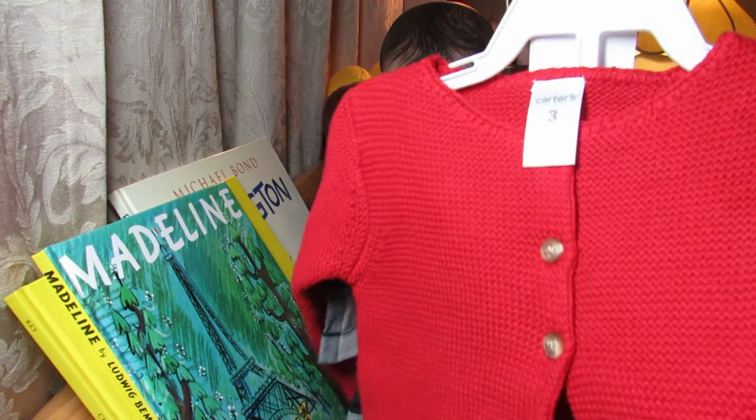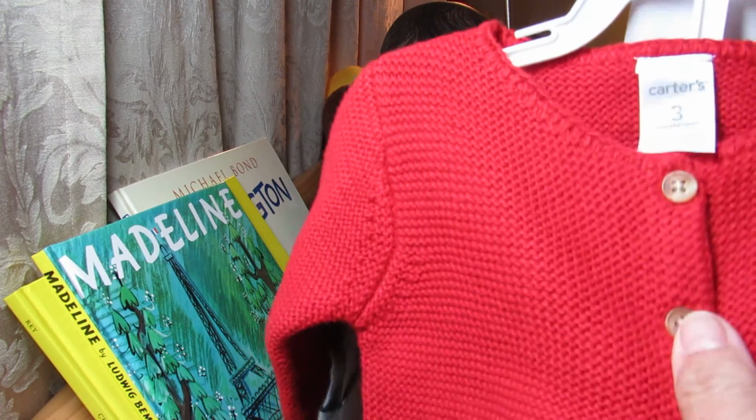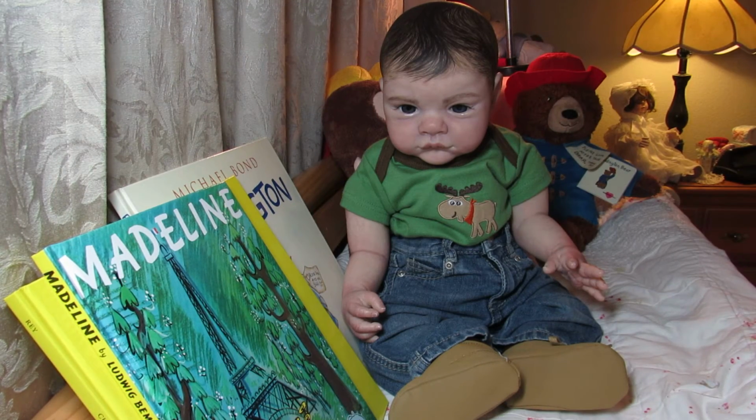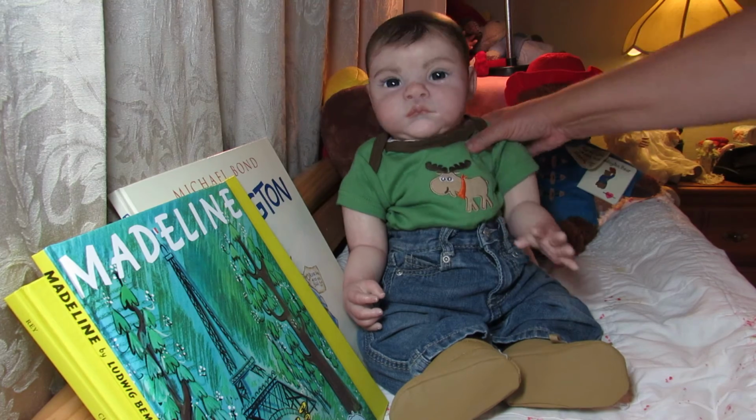So it has this beautiful little red knit 3-button cardigan that goes over it, and she's just going to look beautiful in it. Anyway, the other stuff I will show you later, because I have a mission. I got to get back to my girl and get rooting, but I did want to say hi.